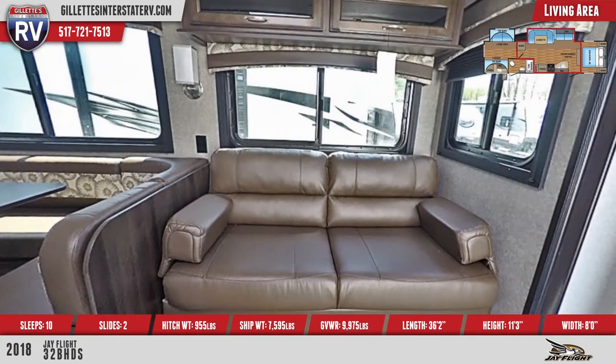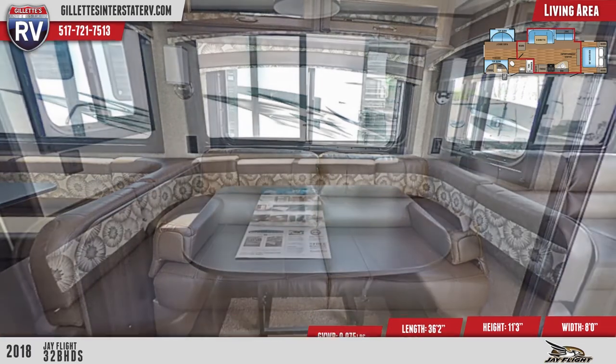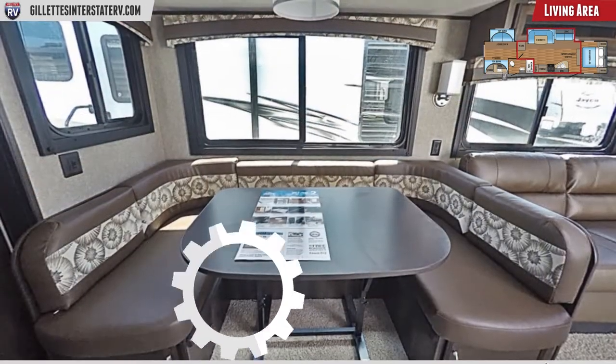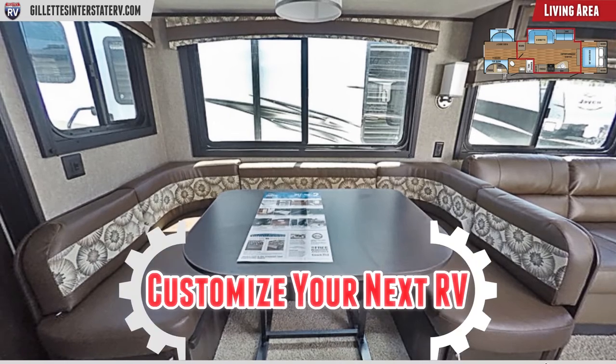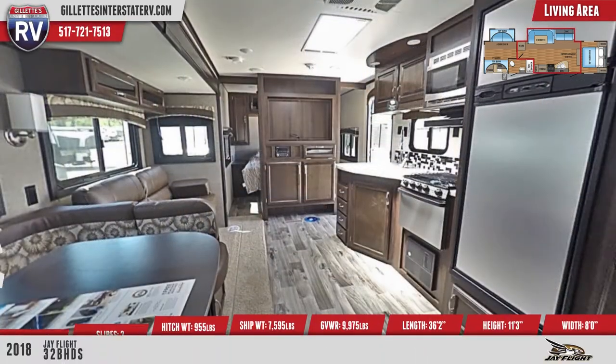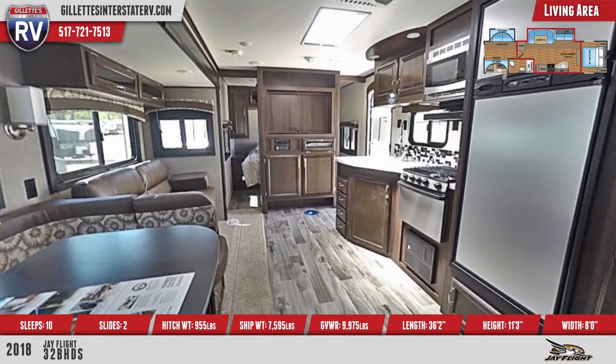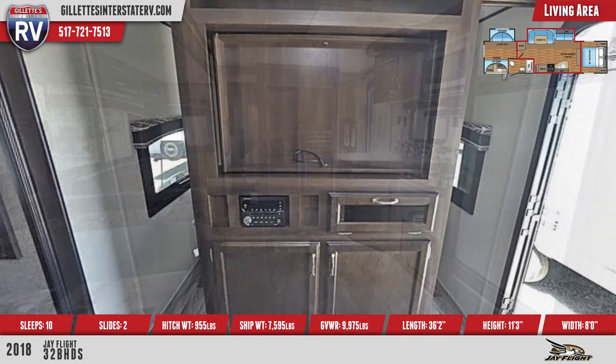However, if you want to customize your RV, you can get a hide-a-bed sofa instead for more sleeping accommodations. Many other options exist to make your RV your own. The Swivel Entertainment Tower can accommodate the optional 39-inch TV, and it comes standard with an AM/FM CD/DVD player with MP3 hookup and Bluetooth capabilities.